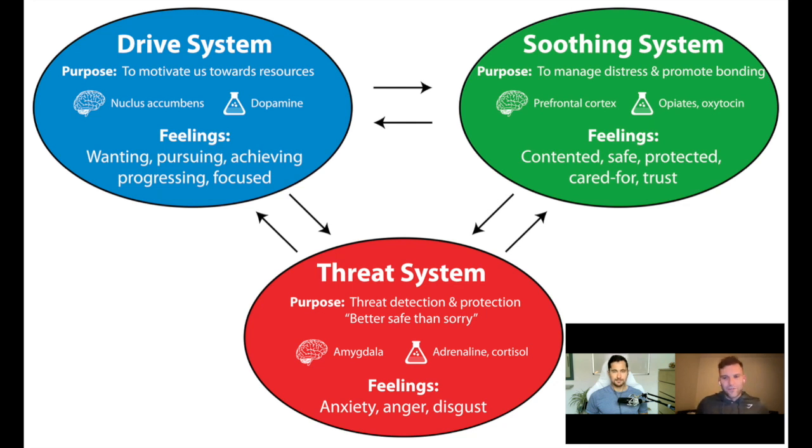So I think I threw a few different things in there, but I'm just highlighting ways in which we can get stuck in the threat system, and ways out of that. Yeah, well, he sums up a lot of mental health problems as this, right?